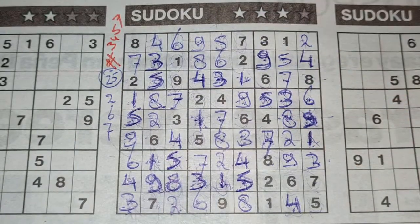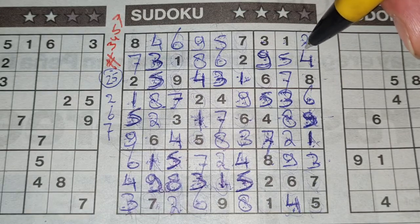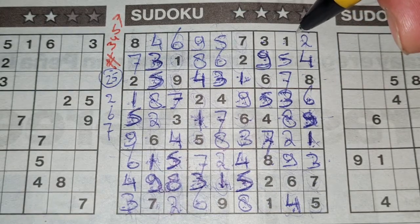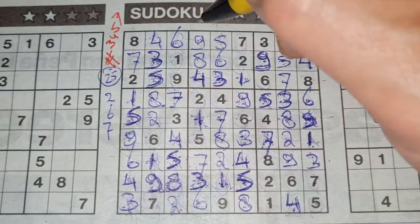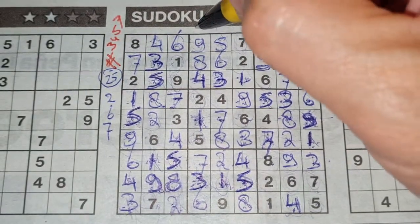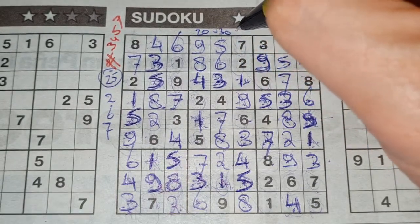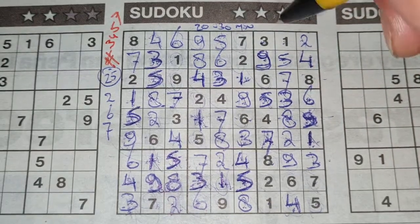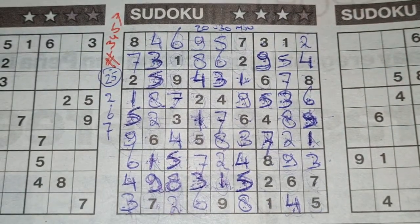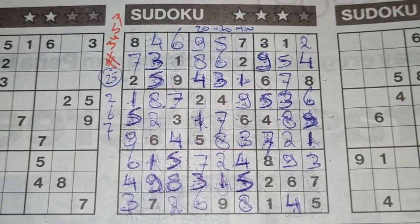Finished in 17 minutes. Wow. I'm very surprised. Yes, 17 minutes. Because for a 3 stars Sudoku puzzle, I need 20 to 30 minutes to solve. Yes. And I've solved this in 17 minutes, so I'm very, very pleased with the time. And I like this one, yes. I really do. Do you think so?